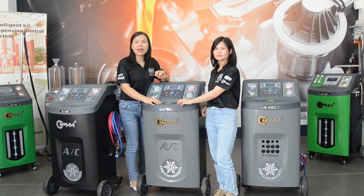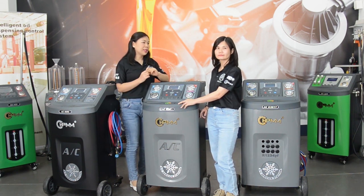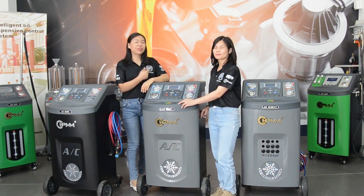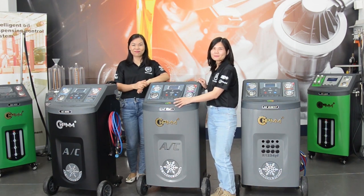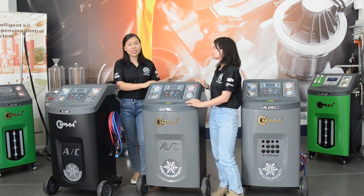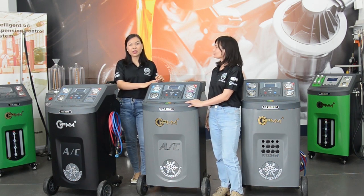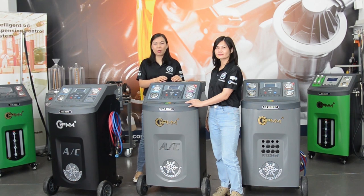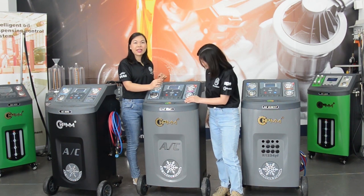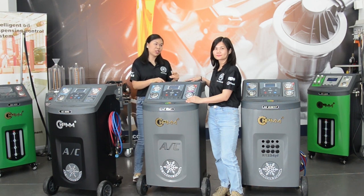Usually, when the dry filter has filtered over 98 kilograms of R134A, you should replace the dry filter. I see. It is very visible, so we don't need to track the dry filter use time. This item comes with a database including over 3,000 vehicle models. With this operating system based on six buttons, it is easy to operate. And here is the printer, which is able to record the details of the exchange.